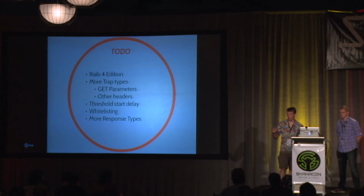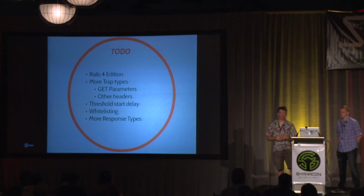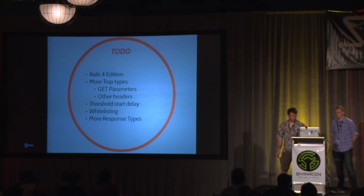We'd also like to implement whitelisting, because obviously there are going to be some legitimate times where you're going to want to run an assessment or run a scan against your site. And just more response types, like somebody should write that BeEF hook. That would be really cool. Or maybe work in a Metasploit Java payload, to trigger when a user does something really bad. That could also be kind of fun.